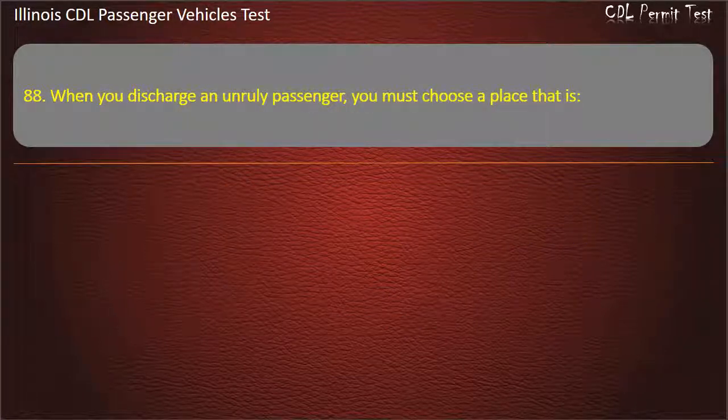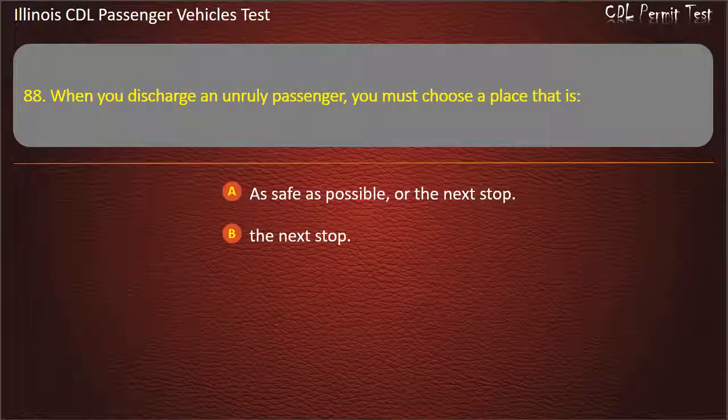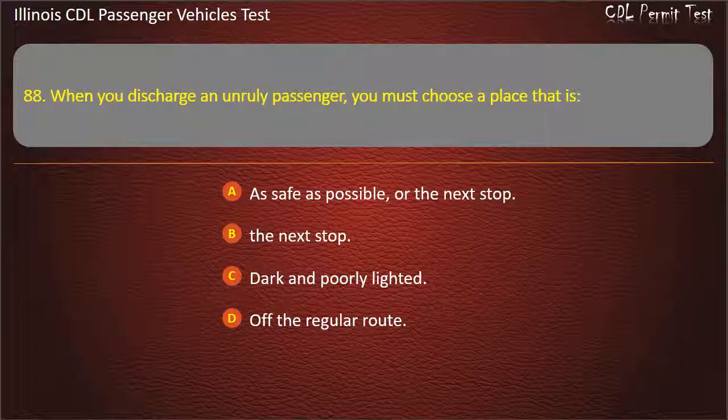Question 88. When you discharge an unruly passenger, you must choose a place that is as safe as possible, or the next stop; the next stop; dark and poorly lighted; off the regular route. Answer. As safe as possible, or the next stop.